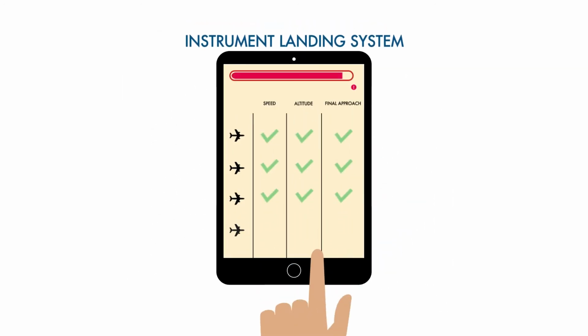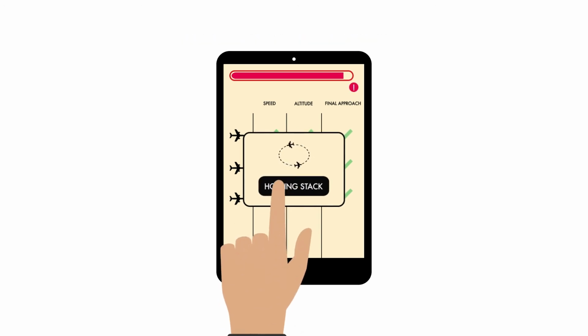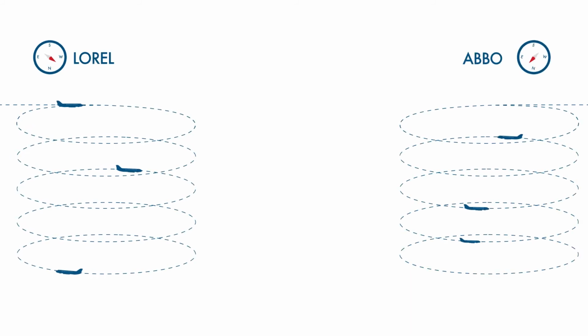However, when the airport is busy, arriving aircraft may be placed into a holding stack, a racetrack pattern which aircraft fly whilst waiting their turn to land. Stansted has two holding stacks, one to the northwest called Laurel and one to the northeast called Abbott.